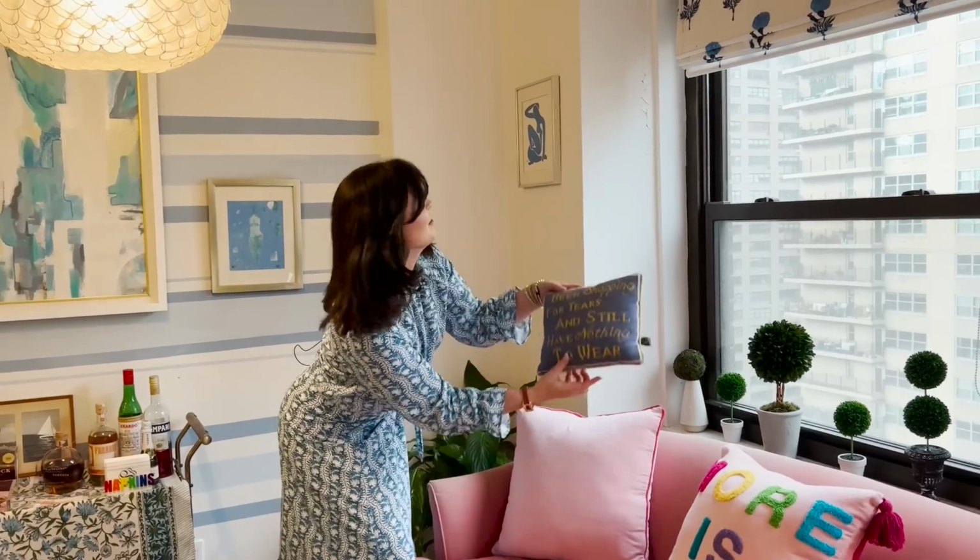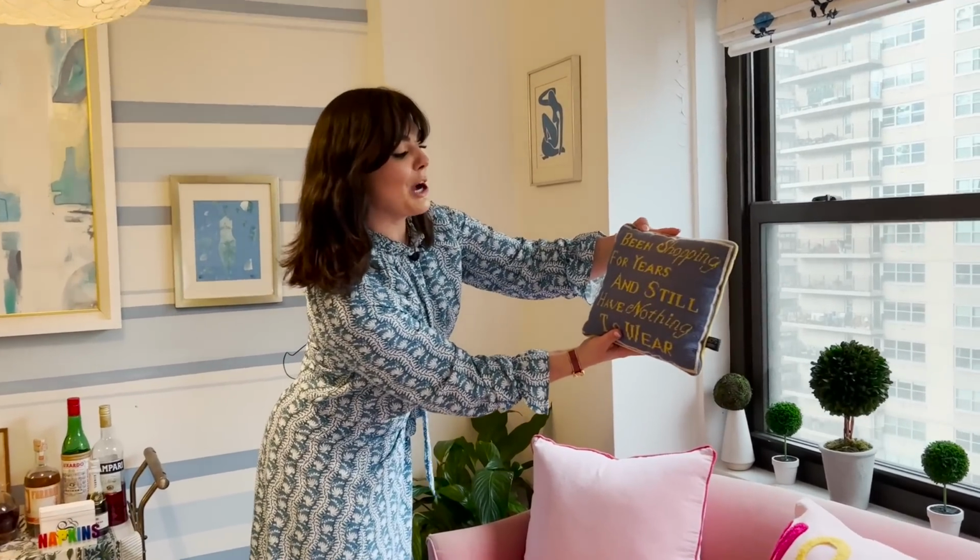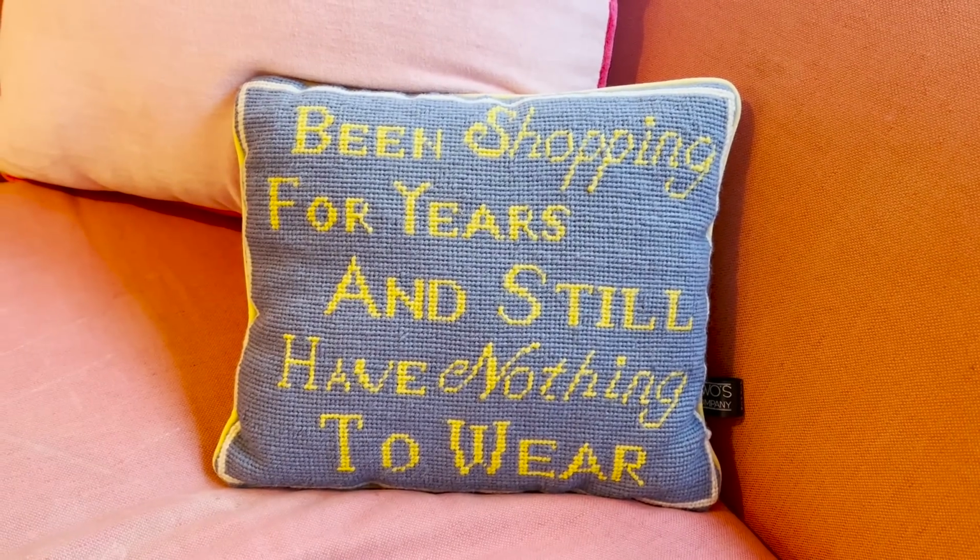So this is my needlepoint pillow. It says, been shopping for years and still have nothing to wear, which is just like me. I just love old school needlepoint pillows. I feel like they say so much about you.